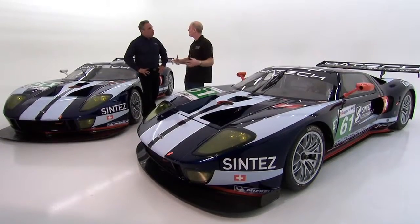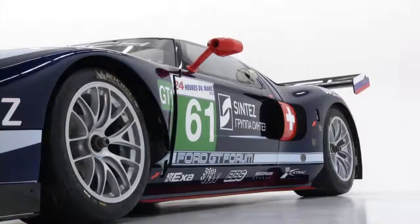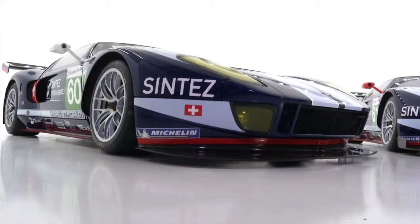The shape of the car certainly resembles the Ford GT. However, if you put a stock GT next to it, you're going to notice this car is much more sinister. It's much wider, lower. It's a race car. I mean, it truly is. The only things in this that are essentially stock are the tail lights and, of course, the chassis itself.